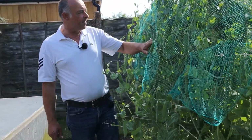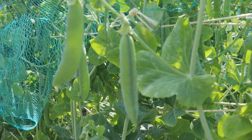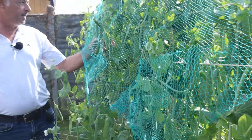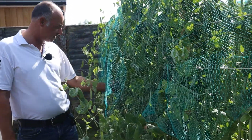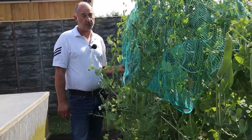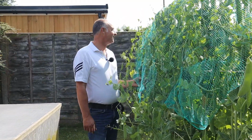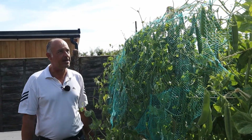Also in bed 2 we have the peas, and I showed you those in the last video. They're coming on really well, and there's going to be an absolute abundance of harvest from these peas. There's so many on here, which we always get, providing the pigeons don't get them and we can protect them well. We always get such a great harvest from these peas.